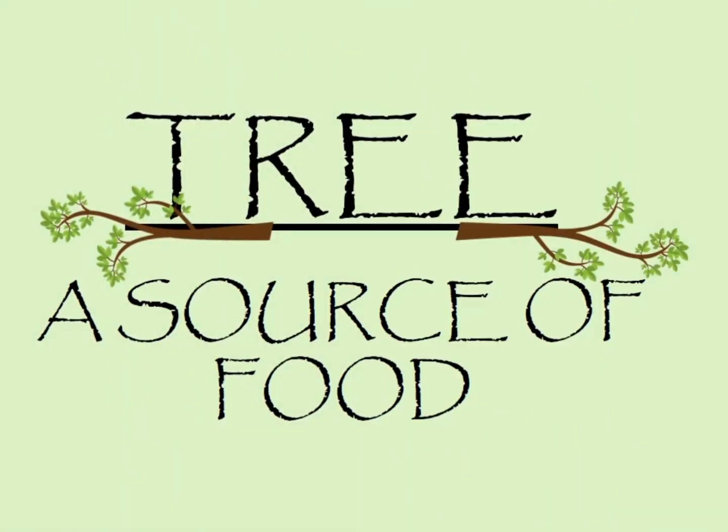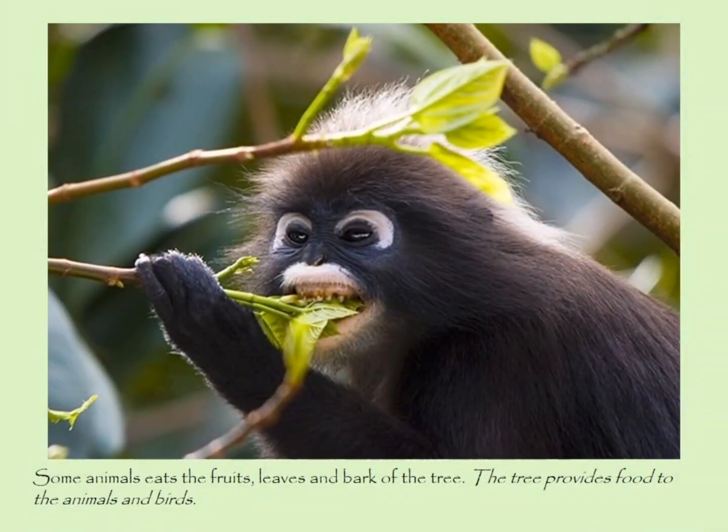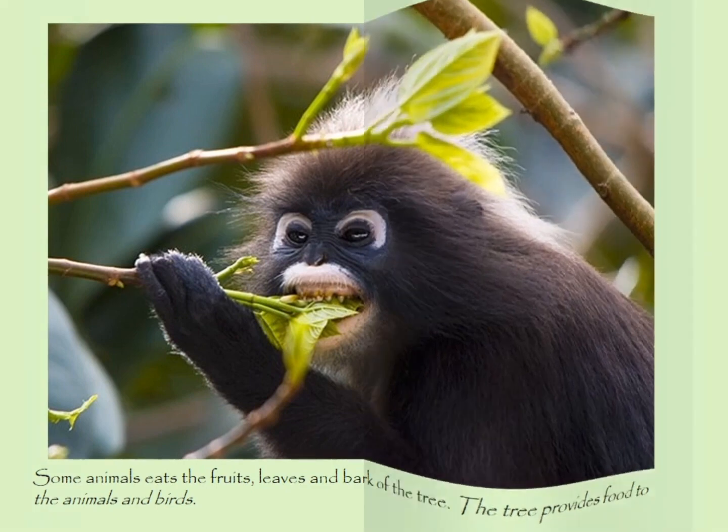Tree as a source of food. Trees provide food in form of fruits and insects that live in the trees too, for the birds to eat. How interesting, isn't it? Some animals eat the fruits, leaves and bark of the tree. The tree provides food to the animals and birds.